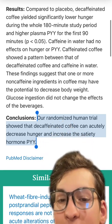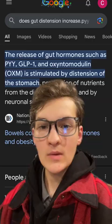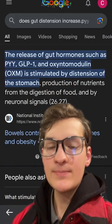But one thing I want to mention is this is because it increases PYY. PYY is also increased by distension of the stomach. And one of the underlying mechanisms by which coffee decreases appetite might be due to the fact that for some people, coffee does cause a little bit of bloating. This will transiently decrease your appetite, and you have to make the trade-off between a little bit of bloating and a decreased appetite. However, if coffee doesn't make you bloated, but it still decreases your appetite, then coffee can be an extremely effective tool for you.